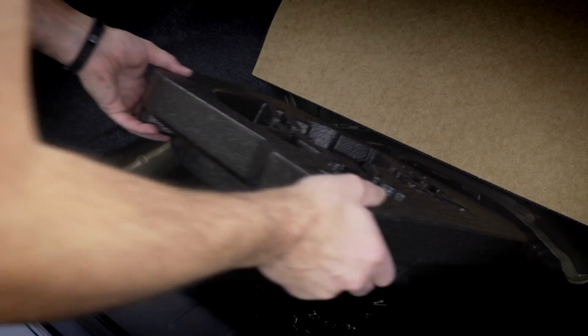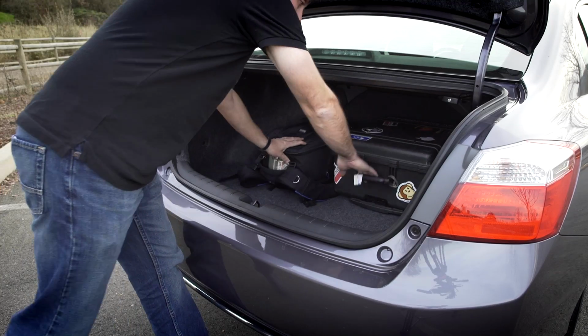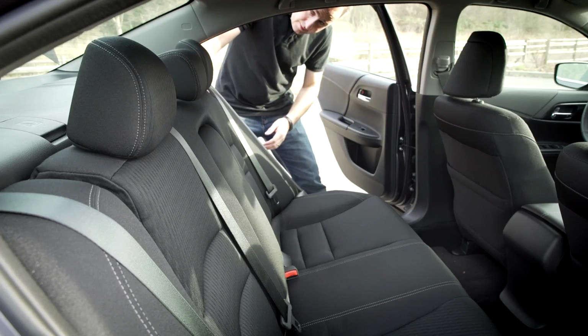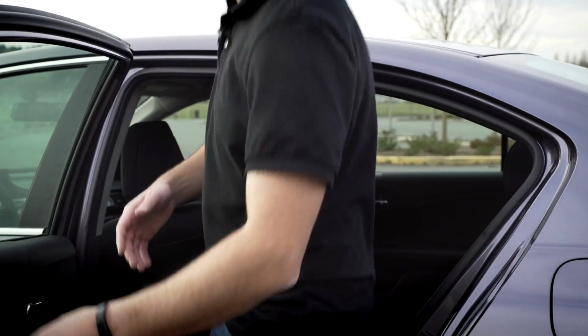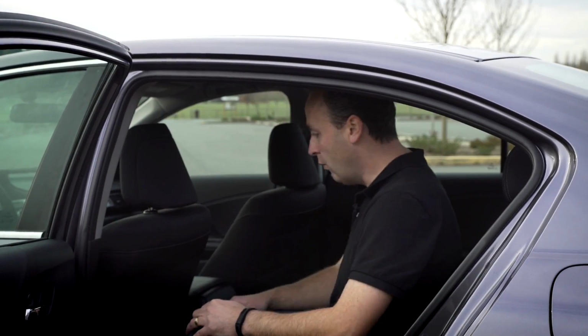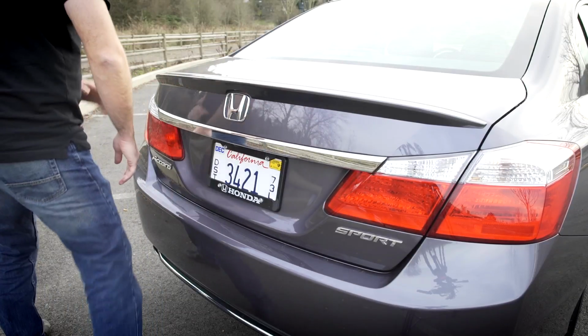Like all Accords, the trunk contains a full-size spare under the floor. It also has plenty of room for a full set of luggage. Need more room? The back seats fold down easy, thanks to remote pulls. With the back seats up, there's plenty of room for a full-size adult. So far, so good. Now let's see what else this Accord Sport has to offer.